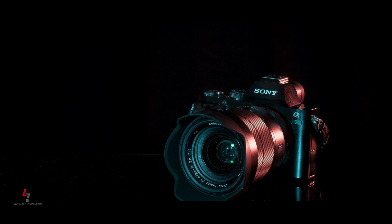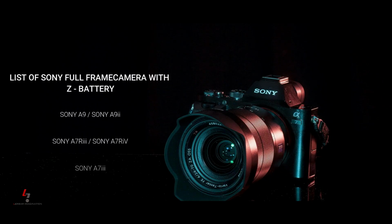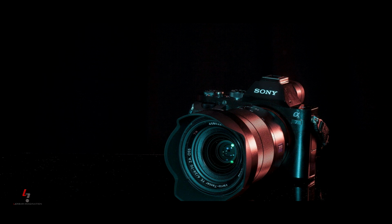They used to provide these Z-type batteries on their full frame lineup like Sony A7 III, Sony A7R3, newly launched Sony A7R4, A9, and newly launched Sony A9 II. These are the cameras which provide those Z-type batteries, and they last for a day guys. They last for a day, a long time. And now with the crop sensor camera Sony A6600, Sony has given those Z-type batteries.